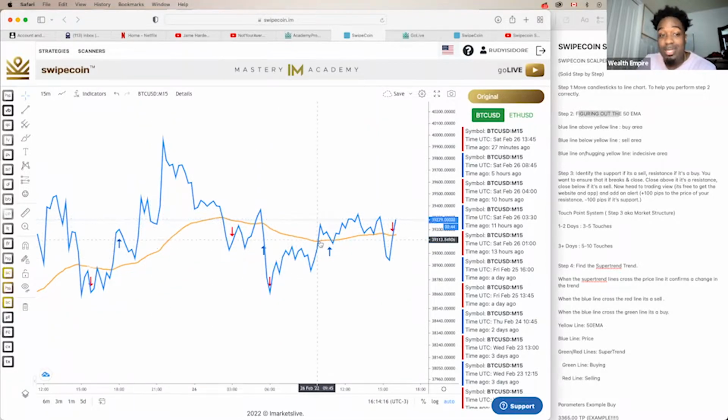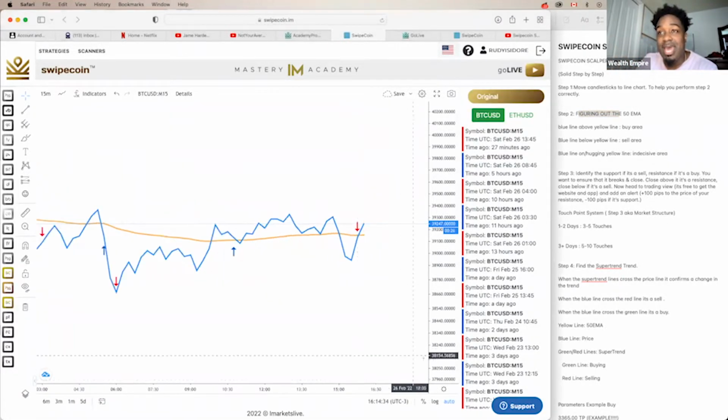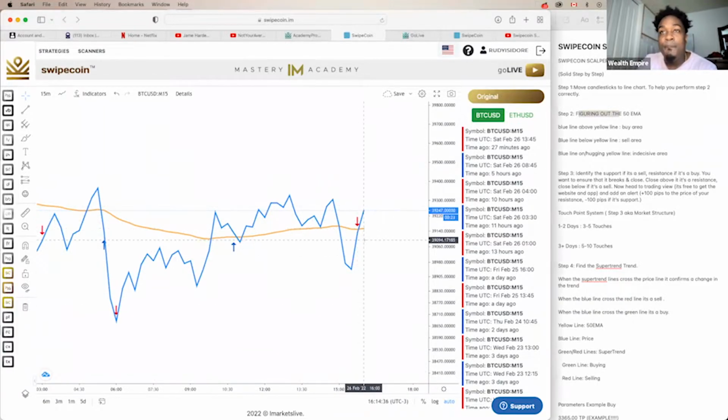All right, so what they're saying, guys, is that if the blue line is above the yellow line, it's a buy area, so there's more pressure on the buyers. If the blue line is below the yellow line, there's more pressure on the sellers. So right now, I want you guys to write down in the chat: is the blue line right now above the yellow line or below the yellow line? Please write it down in the chat. I'm going to repeat my question.